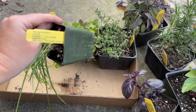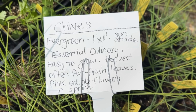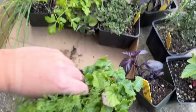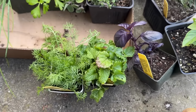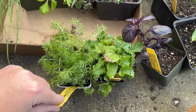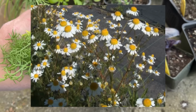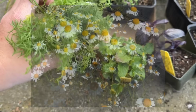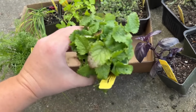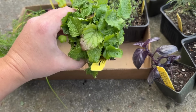Then I do have chive, which, yes, it's probably going to spread a little bit, but I'll keep track of it. Then I did pick up two that I'm going to just try for tea. I'm just going to see how they do. This one is German chamomile, so it just smelled so good. It said the foliage smells like apples, and it does. So I'm going to try that. And who doesn't love chamomile tea? And then this one is lemon balm. Same thing. It just smelled delicious, and I just had to have it.